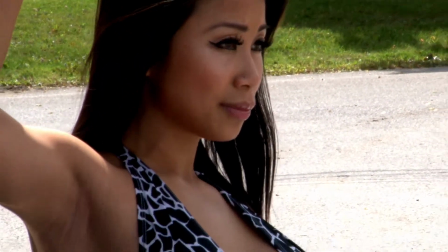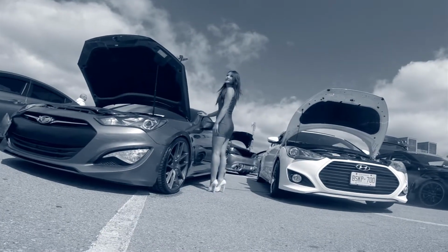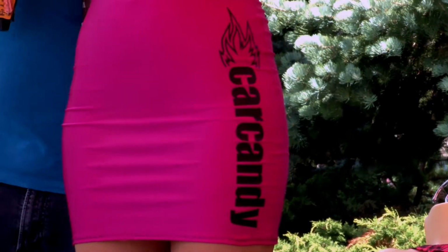My reputation with Car Candy has always been keeping it classy, empowering the women, and making sure the girls are friendly with the crowd.